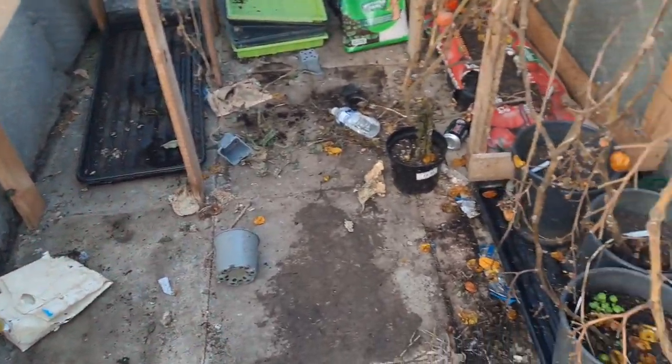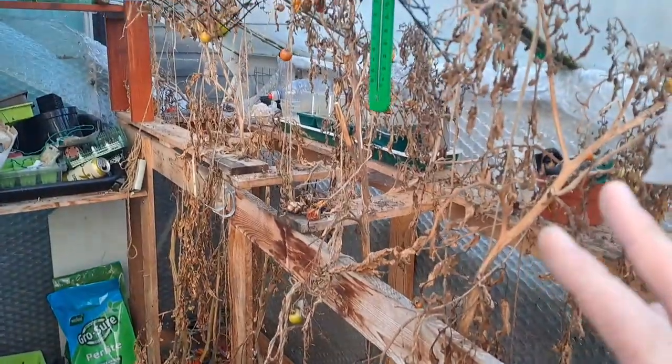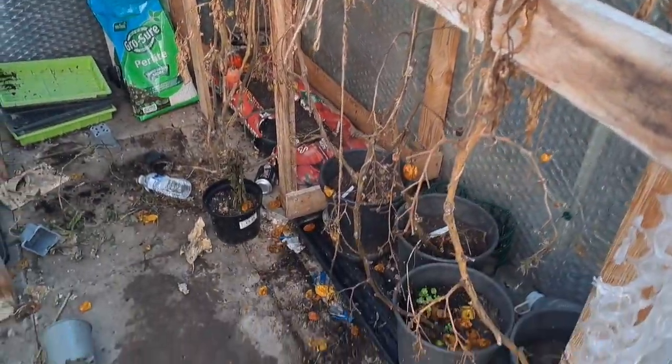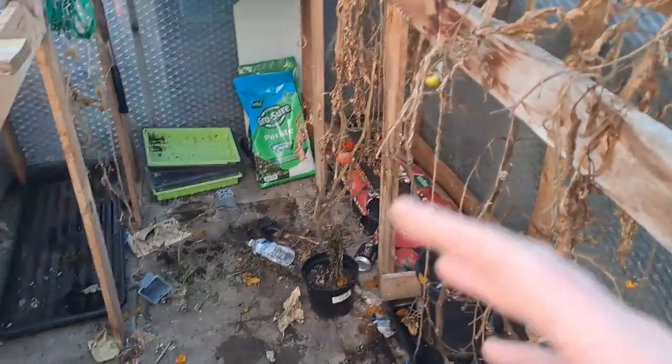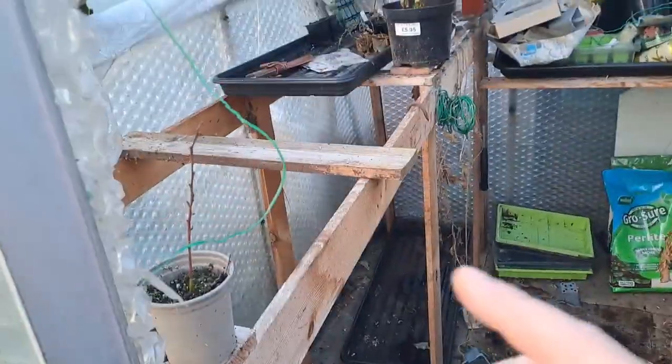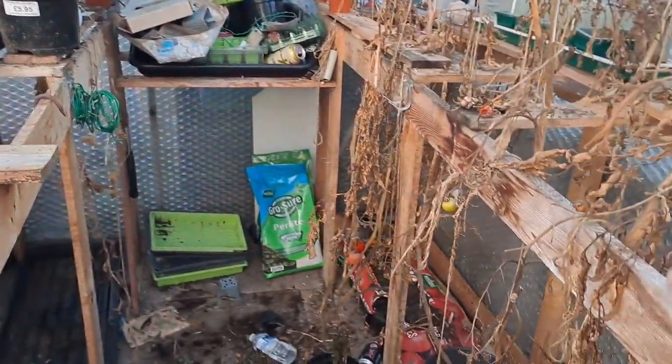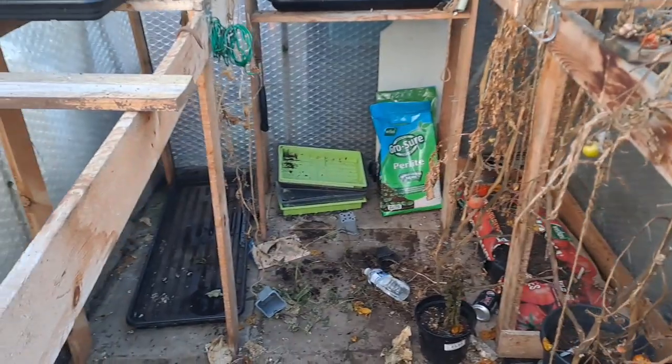So yeah, this is where we're at the moment. Just mess everywhere. These are all my tomatoes from last year. Well, not all of them, but got to clear all them out, get everything out, sweep it down, clean it down, and then I can get all the timbers back onto these, so then I can get everything set up and ready for planting.